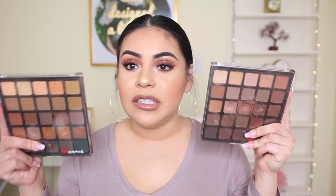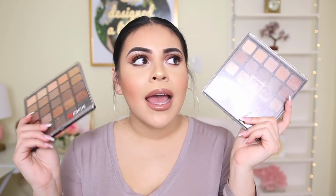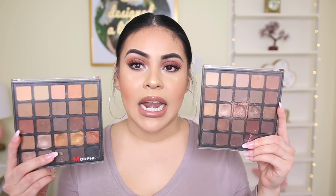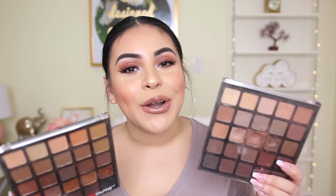But anyways, I love these palettes. These are the 25A and 25B eyeshadow palettes. Honestly, I don't really see a lot of people talking about these. Everybody loves the 350, and I love those eyeshadow palettes as well, but these are 10 times better quality in my opinion. The formula is creamier, it's more buttery, it blends better in my opinion.